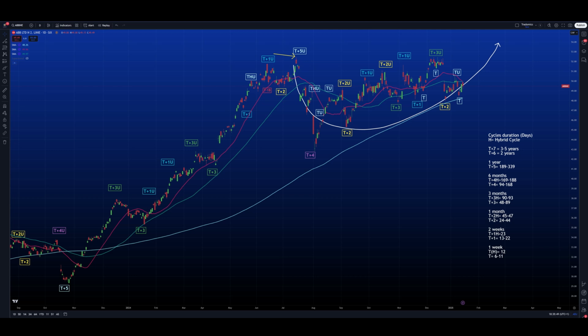So in the last video analysis, I was saying that this top had to be monitored carefully because in case the price had broken this top, we would have had more push to the upside because this T plus 5 would have turned it into a positive cycle. Now, this top here was at 52.44 Swiss francs. This top here was at 52.42 Swiss francs, and this top here was at 52.44 Swiss francs.